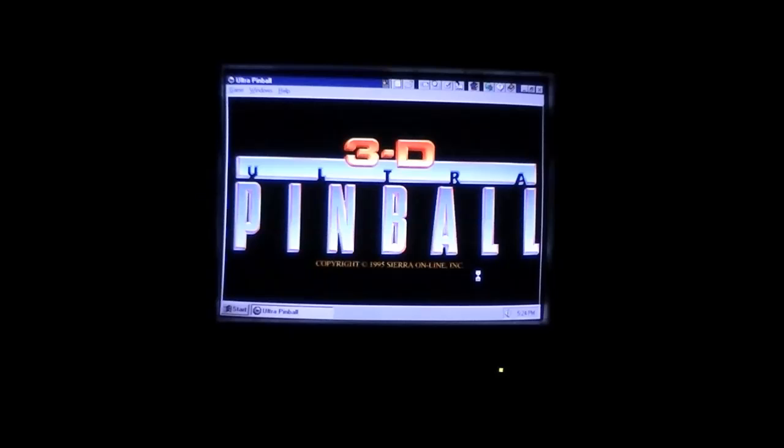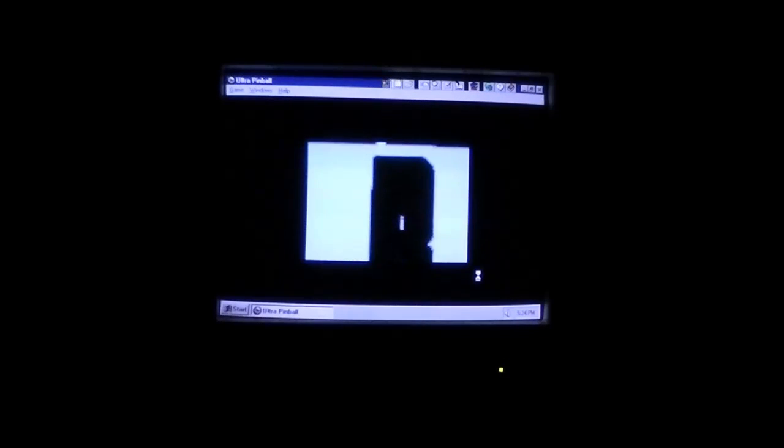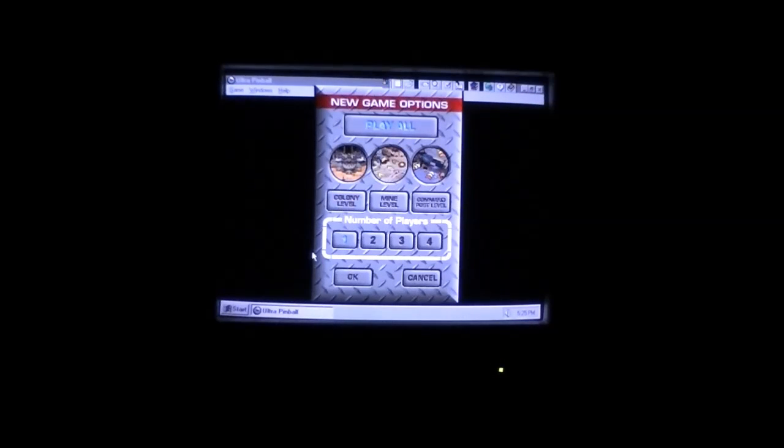Sierra. Oh yeah, I got this particular game just one day after we got the original Legend 822 CDT back in December of 95. So this is one of my very first games I ever owned, folks. Got us some good audio, MIDI that is. We'll just do the colony level.